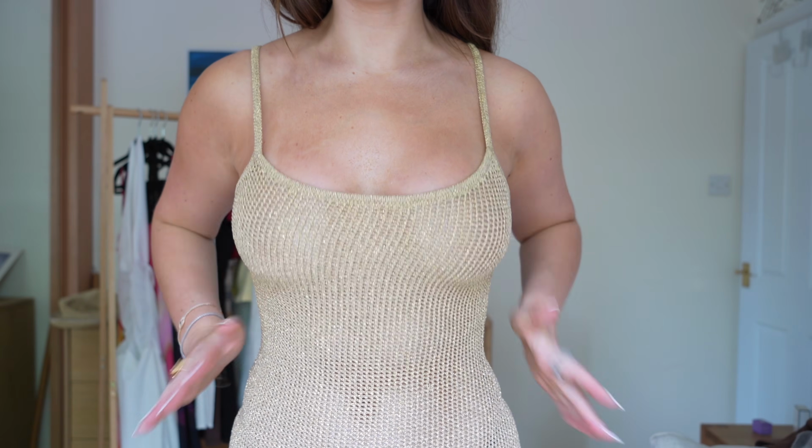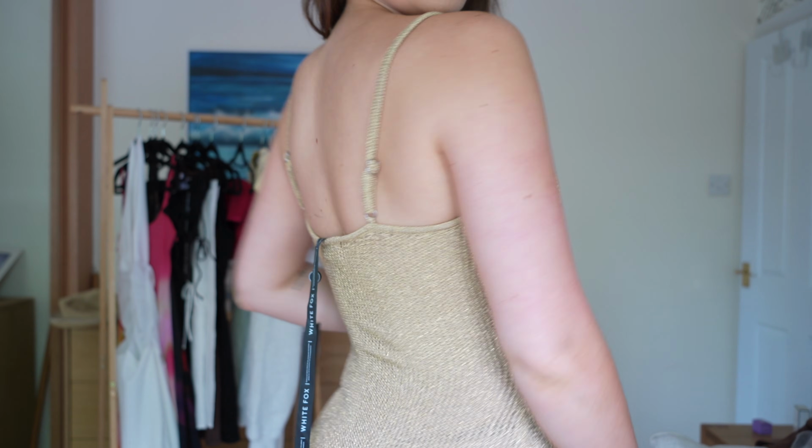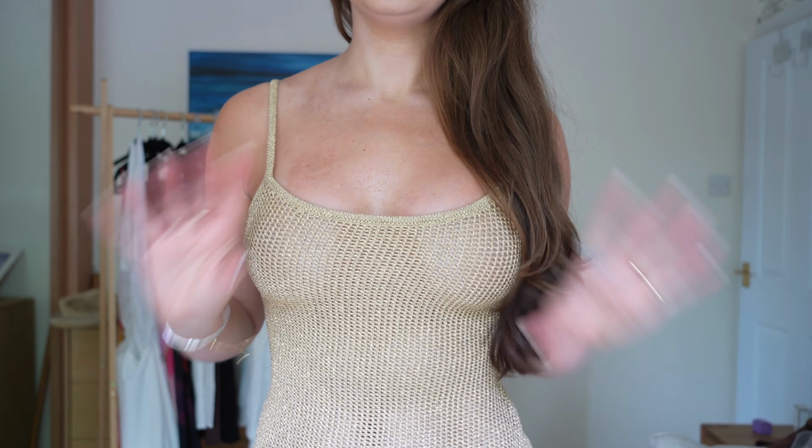I do love how it looks though. Like, I love the gold metallic with the skin. I feel like with a tan on holiday, this would be so nice, but it's just not meant to be. It's way too itchy for me.